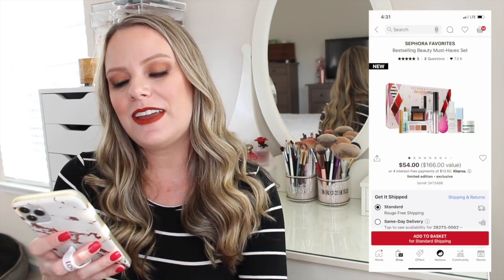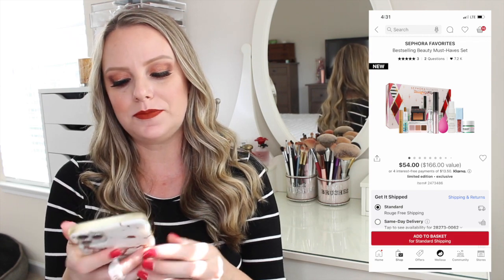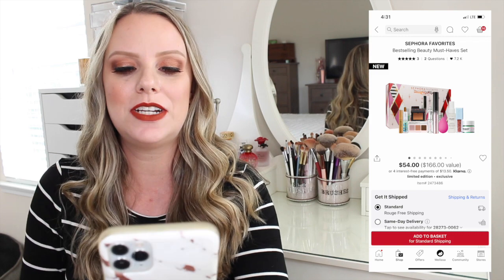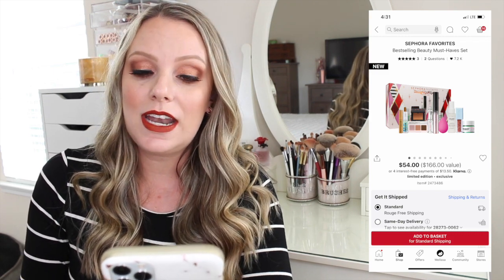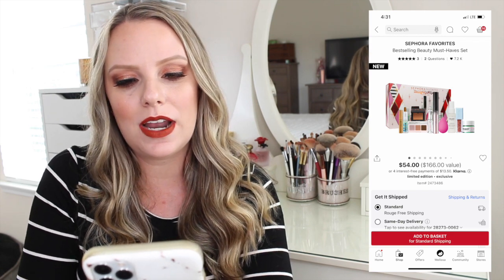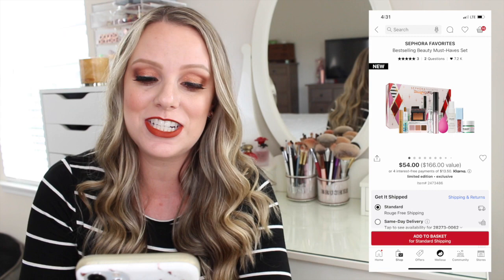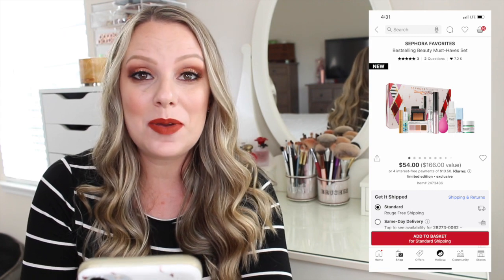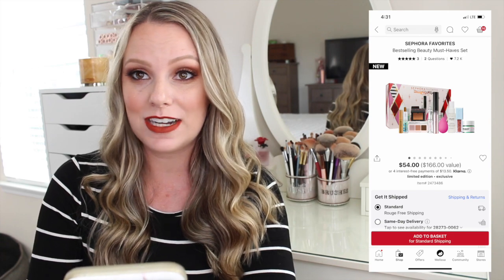This other Sephora favorite, it's the best-selling beauty must-haves set for $54. It's a $166 value. Typically these are really good, and if you hadn't tried these products before, this one is really good. So it has a miniature Natasha Denona Biba palette, a 3-pan. That's exclusive to this kit. I've never seen that product before.